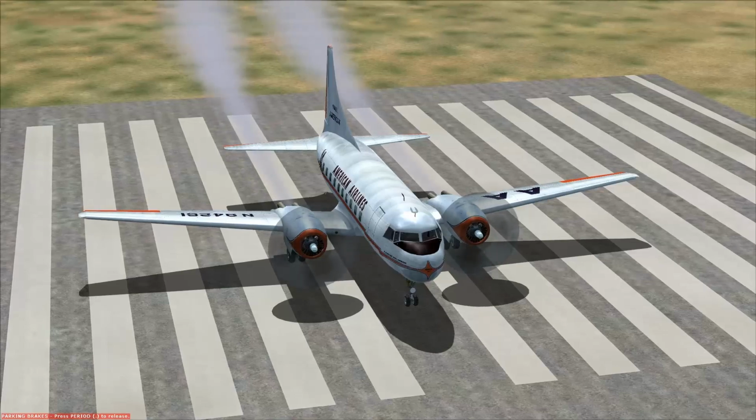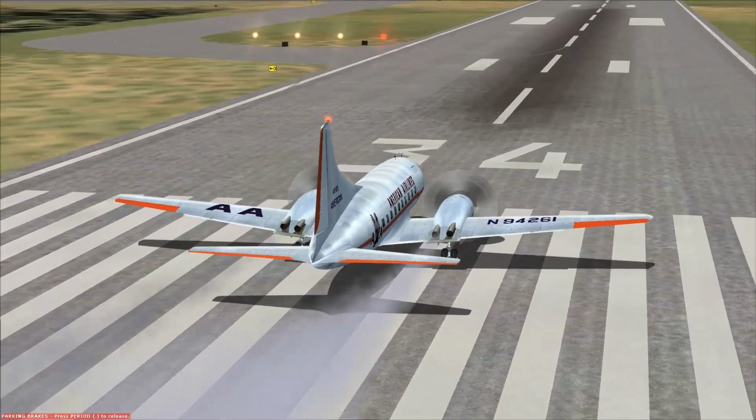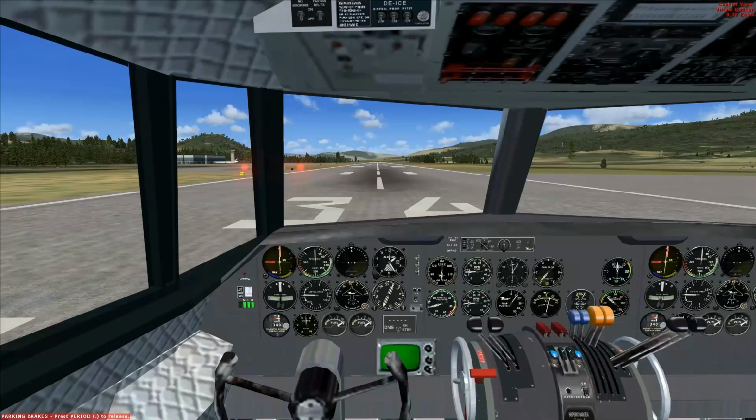All right. Let's put some flaps on this baby. Okay, that's not a lot of flaps. So let's add a little bit more. All right, we're good. All right, parking brake off. The Convair CV 240, 340, 440, 580. I know that's a lot of them, but they added a lot.